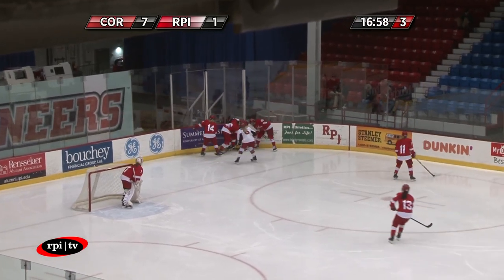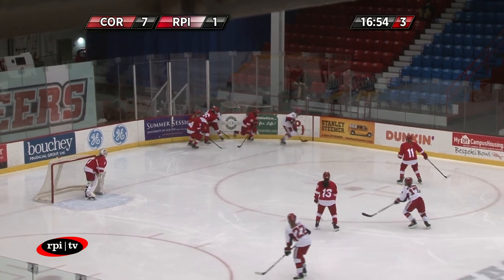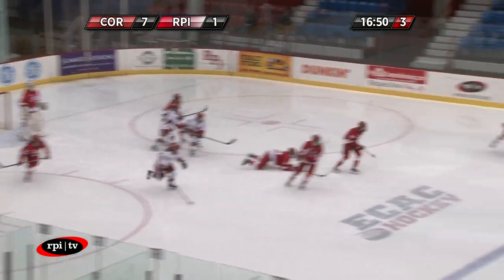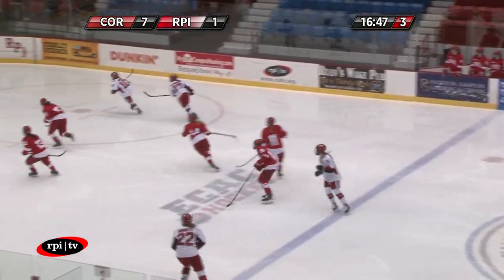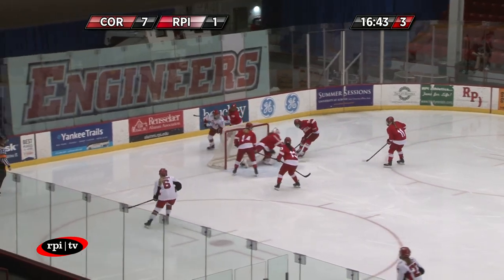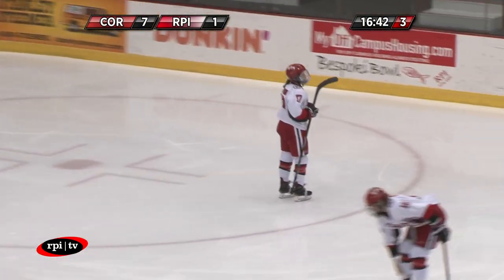Oros pinning the puck up in the corner. 3 minutes into the third period. Cornell up 7-1. Centering pass. Puck's underneath Bourbonnais, kept in at the point by Grigsby. Now a tight angle shot knocked down, and it'll be covered up by Boissonneau.